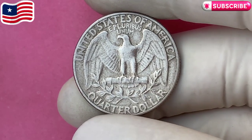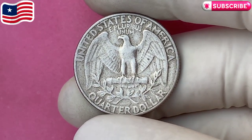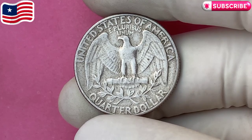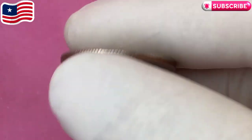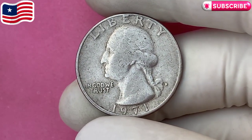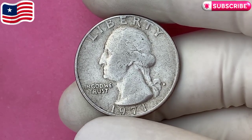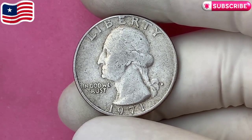The D mint mark on this quarter means it was struck at the Denver Mint, a facility known for producing billions of coins each year. But what makes certain 1971D quarters so special and desirable is their condition, rarity, and sometimes even minting errors that elevate them far above face value.